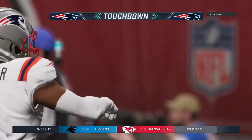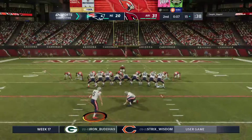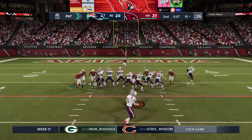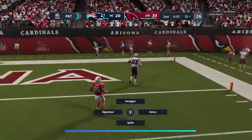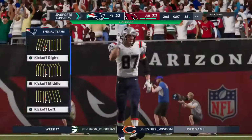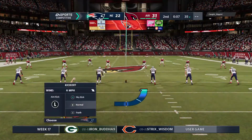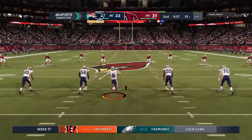Touchdown, New England. DJ Chark in the final seconds of the first half. And the Patriots are able to strike. Oh, and now they're going to fake it. This is Gronkowski, and he is into the end zone, so they get 2 more on the board here just before halftime. Maybe time for one play on offense.